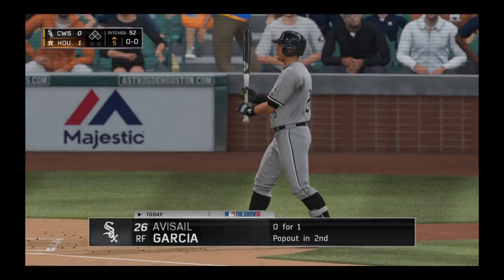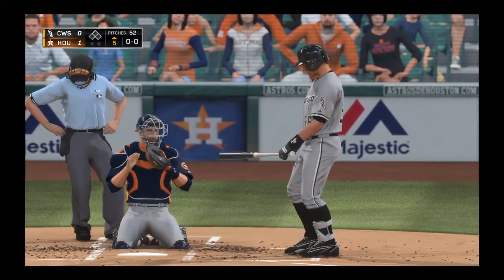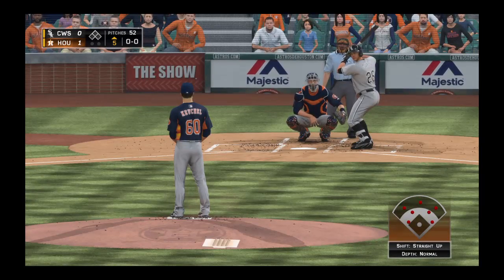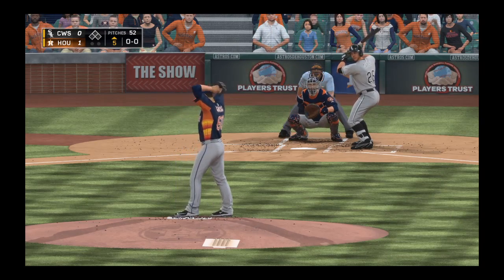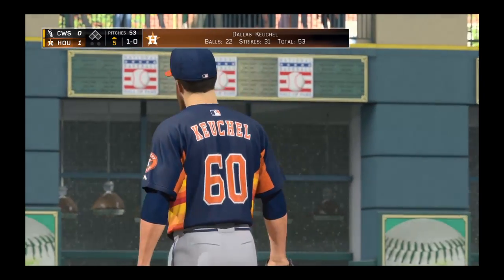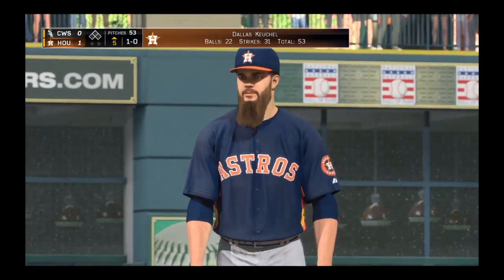Avisail Garcia heads for the box to start off the fifth in this one. And in a pretty close game so far, they'd love to see this guy get on base so they can get a rally started to get back in this thing. First offering on its way. Now here's a slider that can't quite get back to the outside corner. It's ball one. The pitch count there, one pitch into his fifth inning of work.